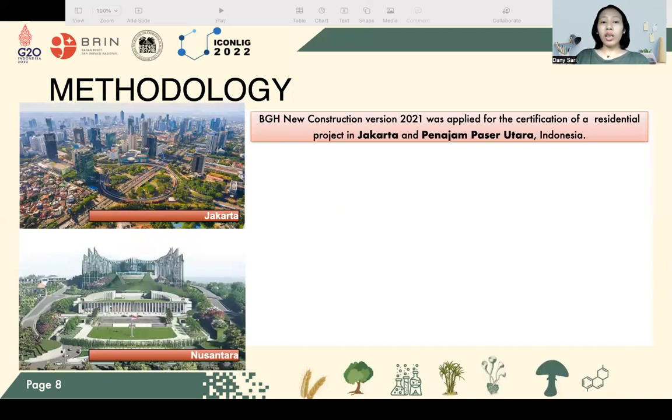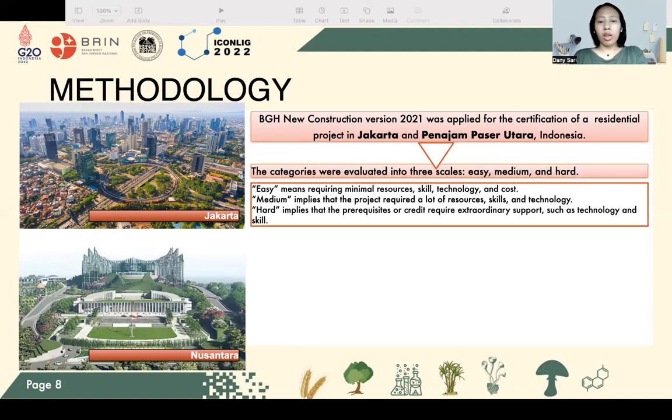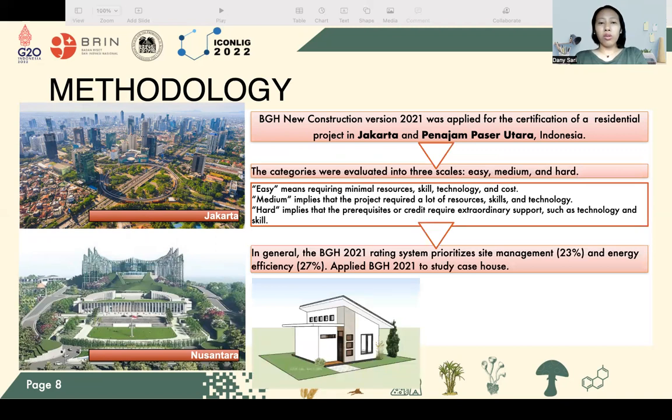That's why we try to analyze this and apply this system in both Jakarta and Nusantara. Nusantara is the new capital city in Indonesia. So we want to compare both, and then we categorize them in 3 kinds of scale. First is easy, second medium, and last is hard. And then we try to use it in simple house designs, and we prioritize site management and energy efficiency, since both prerequisites are almost 50% of all the analysis.